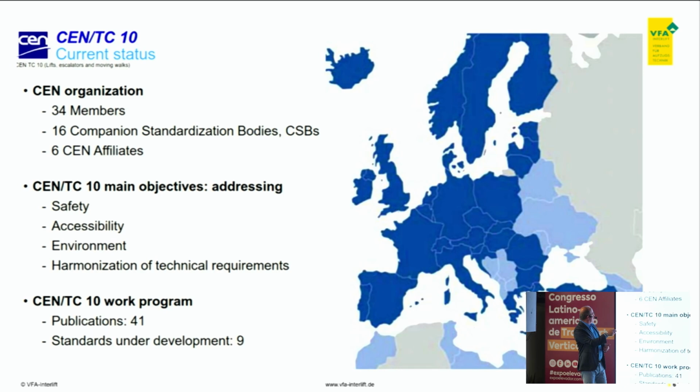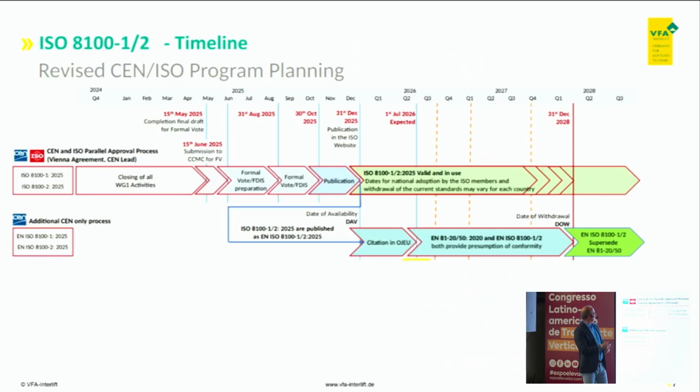Where are we standing now? At the moment, you see we are here. We are almost finishing the standard. We're just addressing some editorial comments, and then it will be prepared for final vote. In September, we will go to final vote, both in CEN and on ISO level. There will be the voting process for this. Now, in this voting process, you cannot give any comments anymore. It will be just a yes or no vote you can give.